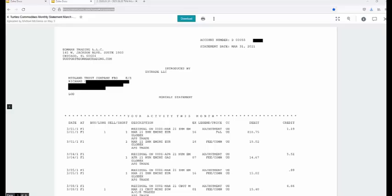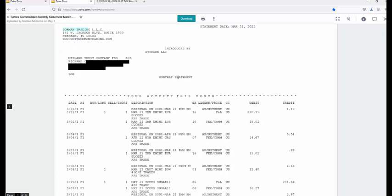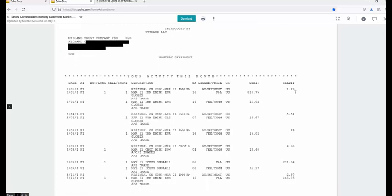Now, Chet and Linda are not alone. Let's take a look at an account statement from Richard. Now, notice this statement is dated March 31st of 2021. This is my client Richard, and again, he clears through Dorman Trading. The monthly statement here, again, you can see your debits and your credits and all the activity for the month here.